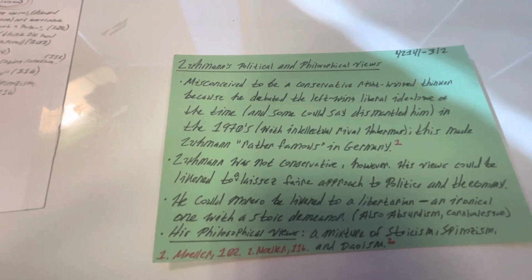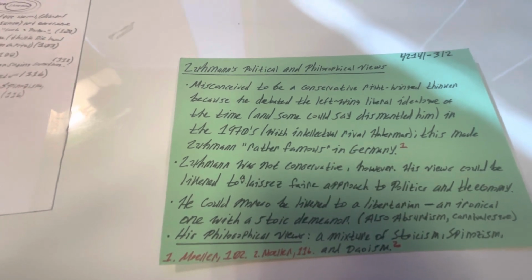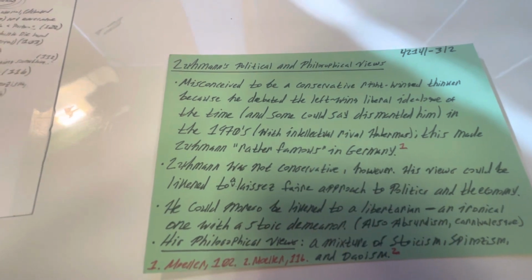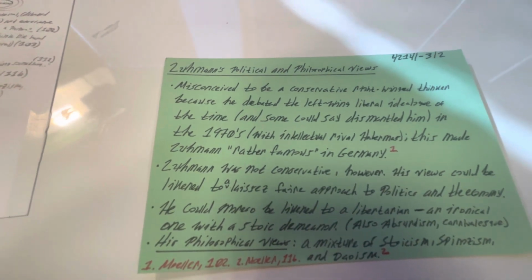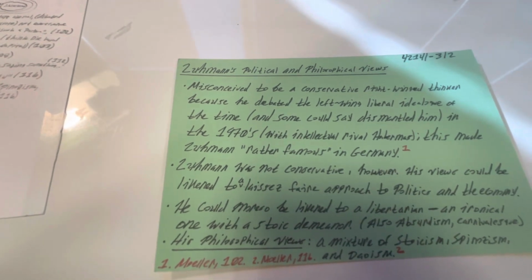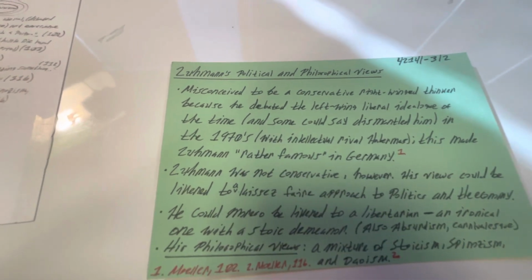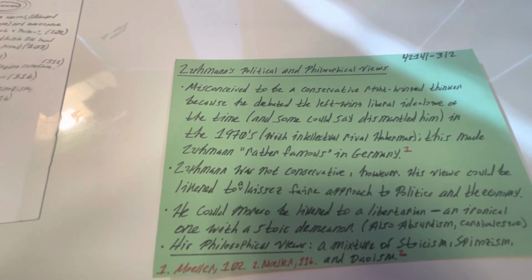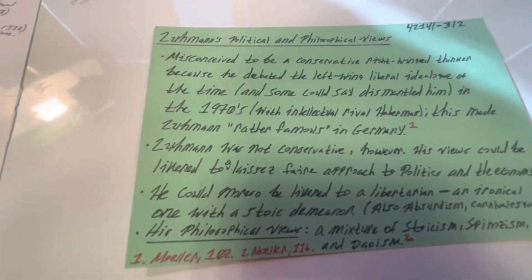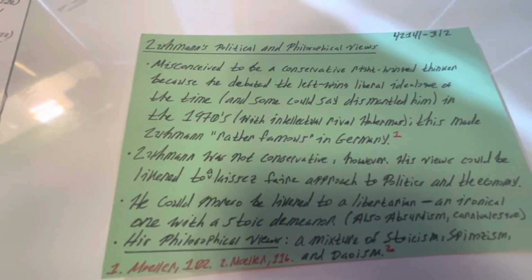He understood that the world is chaotic and complex, and he also was not a fan of people that have the ego or lack of humility to think that their ideas, like their left-winged ideas, could absolutely shape and change all of the systems in society. And his philosophical views were a mixture of Stoicism, Spinozism, and Taoism.